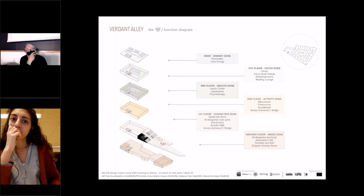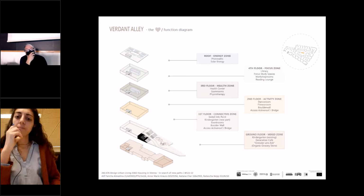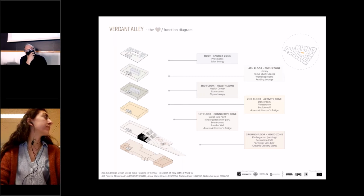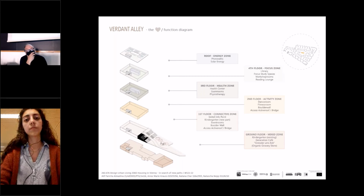Third floor is the health zone. So we have a health center with doctors and physiotherapy, exam rooms, everything around the health. The fourth floor is the focus zone, where we have a library and focus study spaces, workshop rooms, and a reading lounge, because there are schools nearby, but we wanted to create a space where the students can go to work together, to study together.